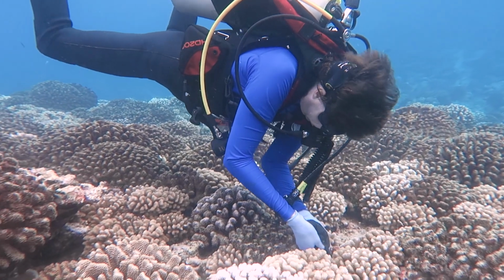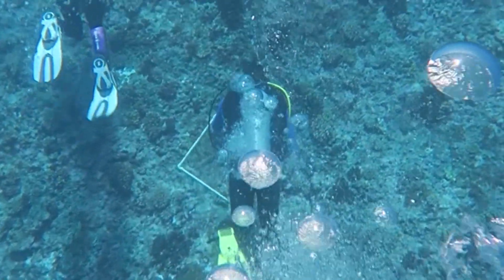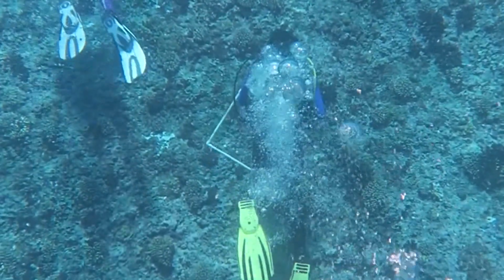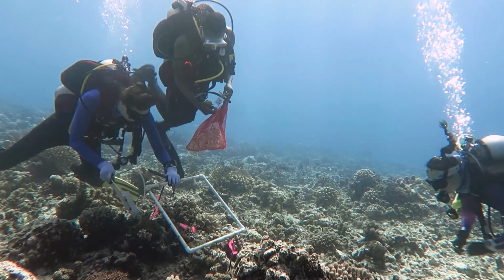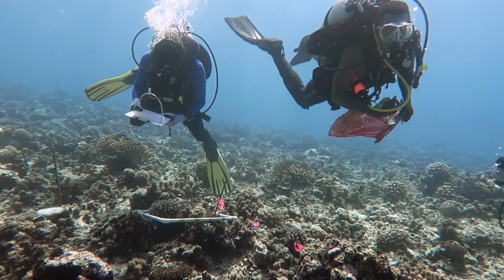In February 2019, we were there doing research on cryptic species and coral resilience, and we started noticing that the corals started to look a bit paler than usual. And then by August, our very first dive was really stark to see the difference from what we saw in February. And what we saw was that a lot of the larger corals were dead.